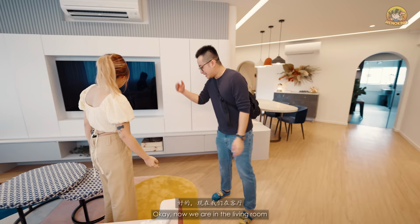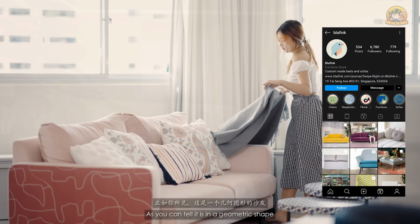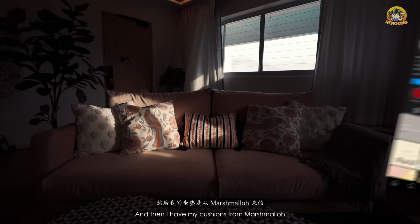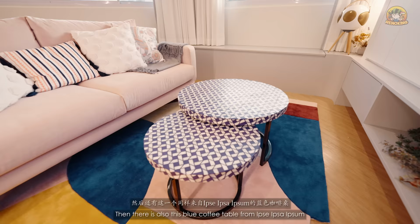Okay, now we are at the living room. Here I have my bluffing sofa. As you can tell, it's a very geometric shape to fit the theme of my house because there are arcs and everything. And then I have my cushions from Marshmallow. This cushion actually suits the mirror behind it. My carpet is from Love Luck. Basically, this carpet was customized according to the sofa, to match the different colors in the house. Then there's also this blue coffee table from Ipsen Issam.